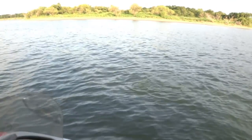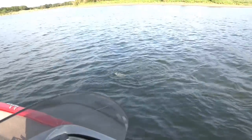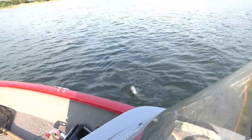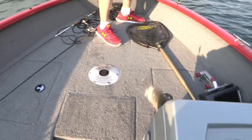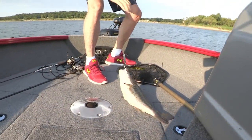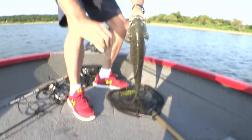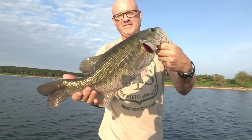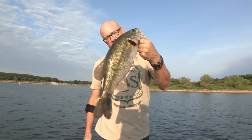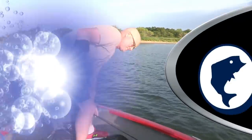What do we got? Looks like a largemouth. Another bass. You are a bass catching dude. This is brother Terry, the cameraman. That's a big spotted bass. Holy cow, that's even a bigger one than the last one. I can't believe you can flop that big dude in the boat. Look at the size of this dude. What a great spot. Man, that's a big old spotted bass, no matter who you are or where you're from right there. Man, you are a one bass catching cameraman.